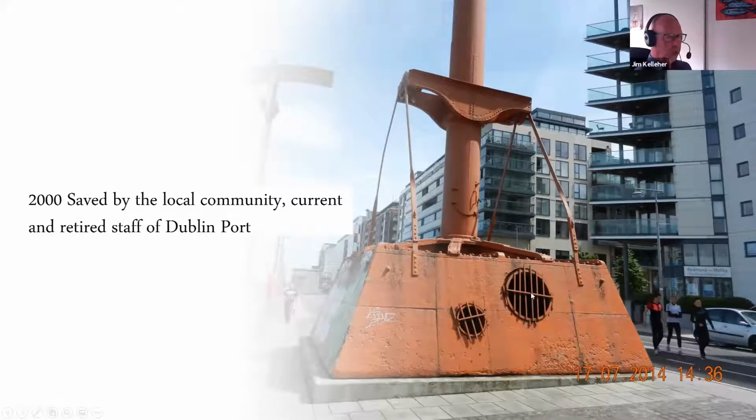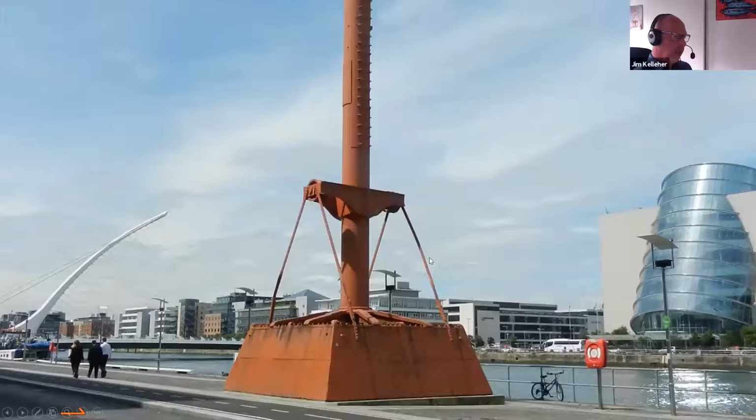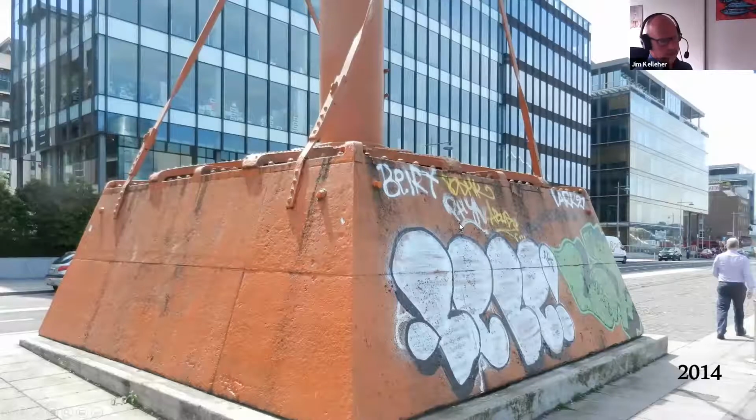an object of curiosity, unless you knew or you were from the local community or had some connection with the port. What was it? Portholes have been cut in it to allow people to view in and see the workings underneath. That's it for the city-facing angle. It has received some, obviously, the graffiti artists are very active in that area.